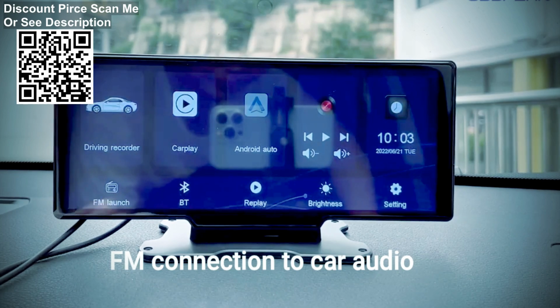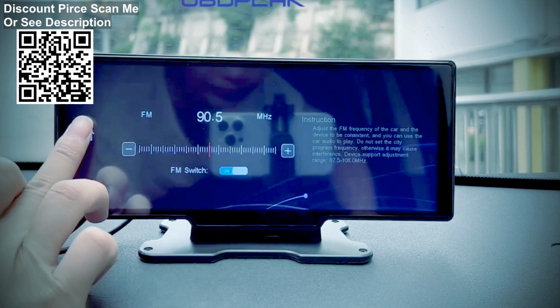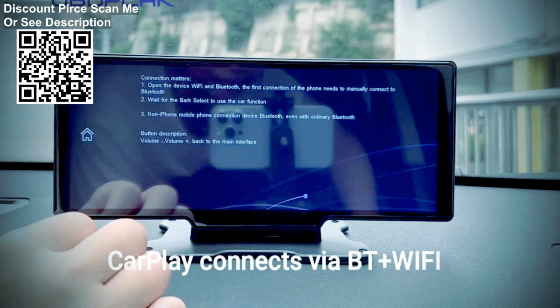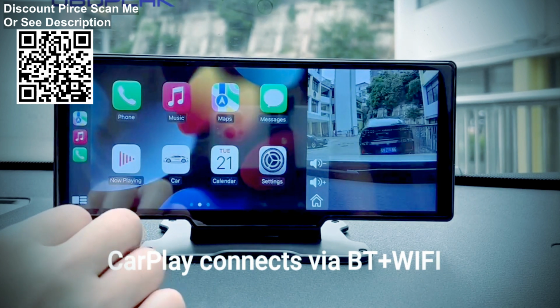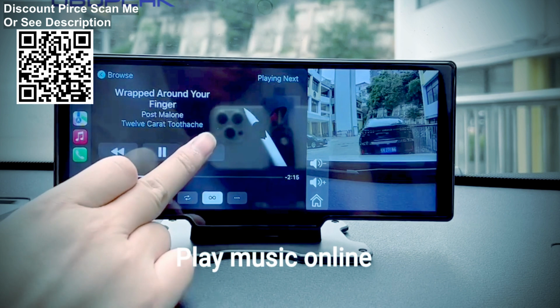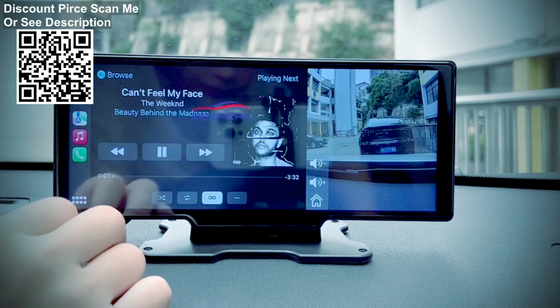Supports simultaneous 1:1 display of front and rear cameras. Latest CarPlay and Android Auto features. The OBDPEAK K2 recorder uses the latest technology, supports CarPlay and Android Auto functions. Users can easily and safely make calls, listen to music, send and receive messages, use navigation, support Siri, and more.